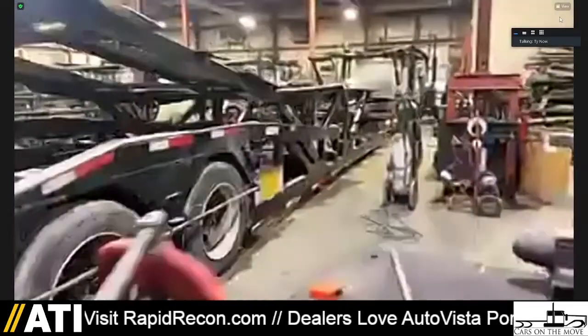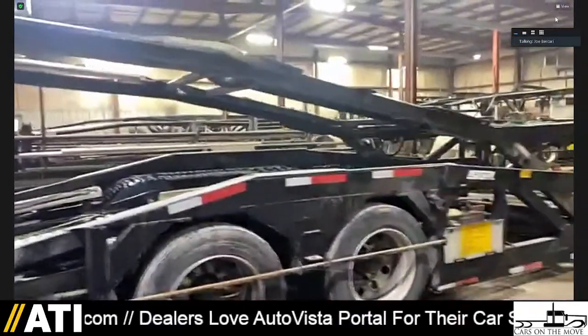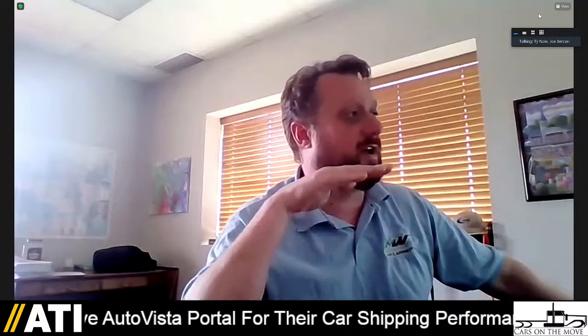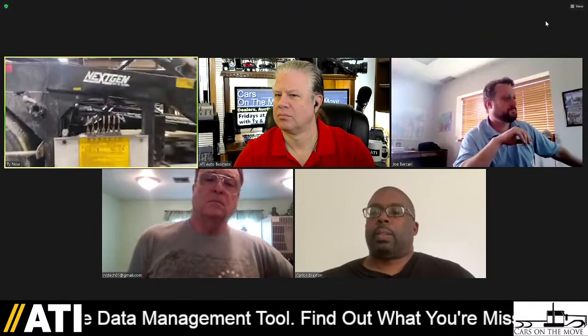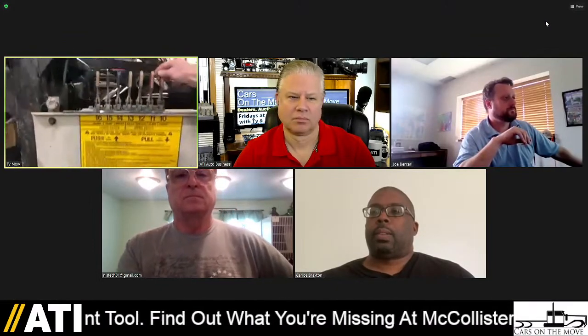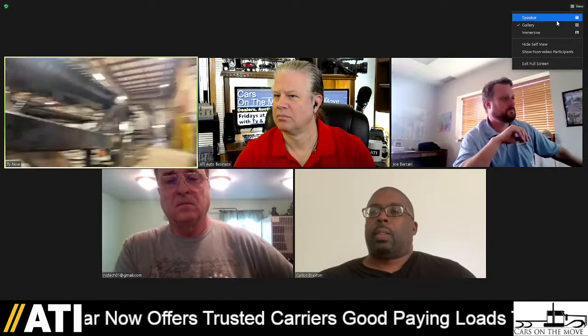Now this is cool too, because you're talking about sliding that back deck out, right? What do you call this? That's the valve bank. And these are the things you pull, right? Push and pull. Yep, that move the deck back in. This goes up. Everything goes up, right? So that's it. Okay, cool. Keep going.